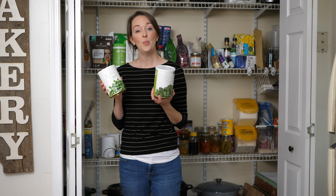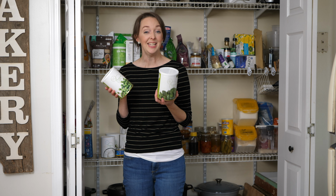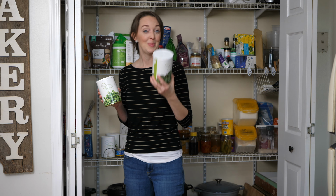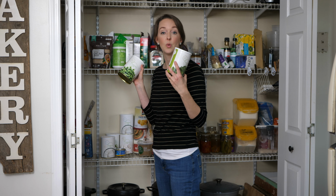And these are good, opened, on my shelf for over a year, even the meats and the cheeses.